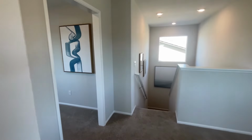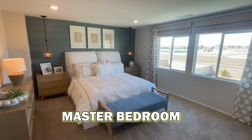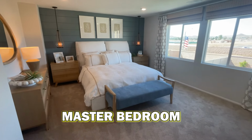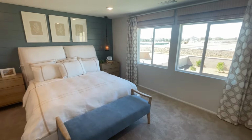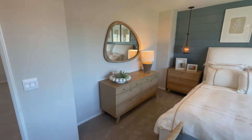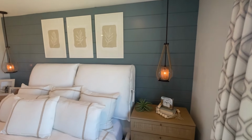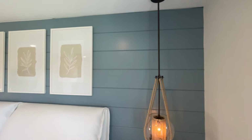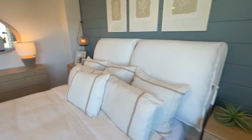All right, so over here we enter into the master. Really good sized room. All right, nice and long, lots of space at the foot of the bed that you can see right here. All right, pretty wide. You do have those windows looking out to the backyard. Kind of this little cutout space over here. I do kind of like that shiplap color splash back there too. That's pretty cool. Oh, I didn't even notice those lights hanging. Nice little touches.